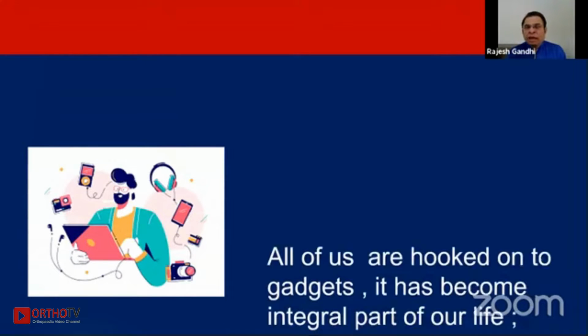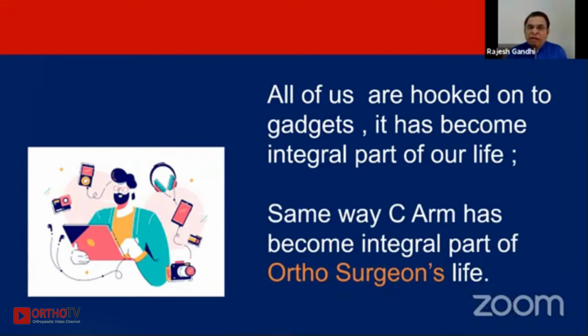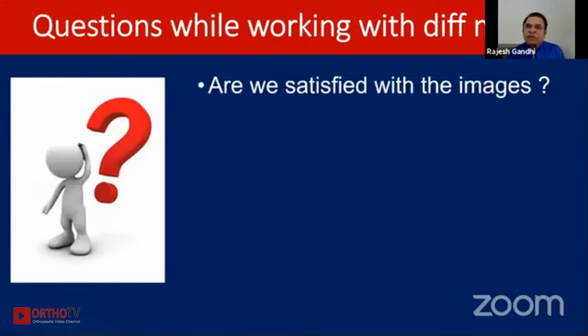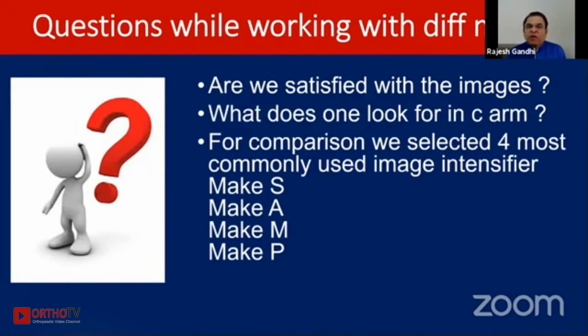Now, as you are aware, all of us are hooked to gadgets, and it has become an integral part of our life. The same way, the C-arm has become an integral part of the ortho surgeon's life. Now, what questions arise while working with the different makes? Are we satisfied with the image quality? What does one look for in the C-arm? For comparison, we selected 4 commonly used image intensifiers in the places where I go. I would not like to name the company's name. I have just written randomly.